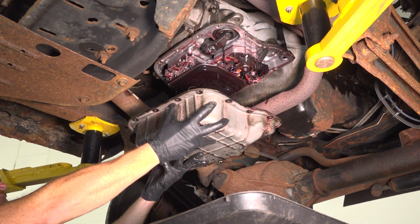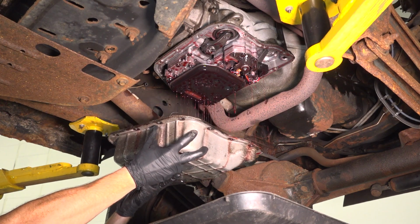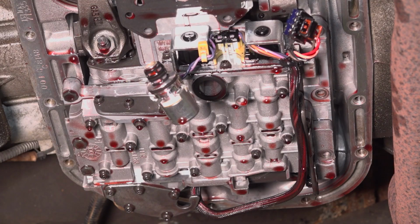It's not necessarily the hardest part to replace, but you do have to actually drop the transmission pan, the valve body, and then you would be able to gain access to this part. While you're replacing this, you might as well also replace the pan gasket and the filter at the same time. And of course, you'd want to make sure that you fill it up with the manufacturer specified fluid.